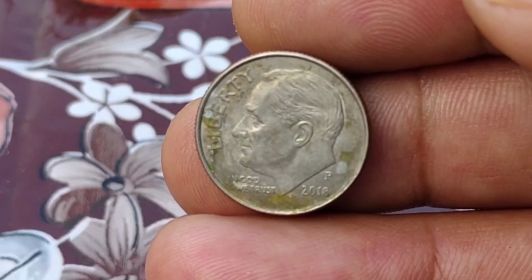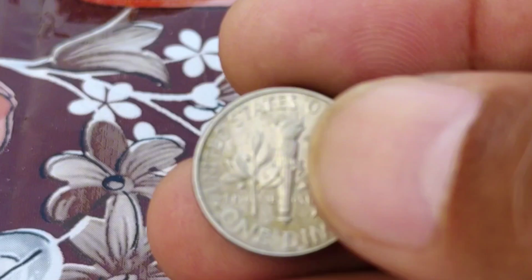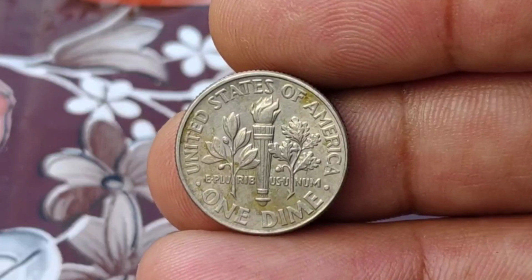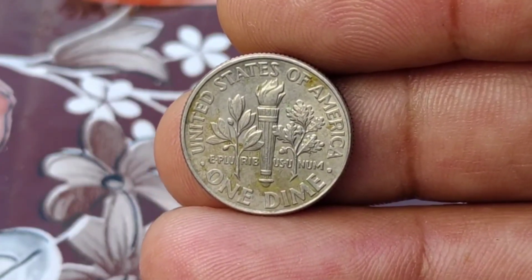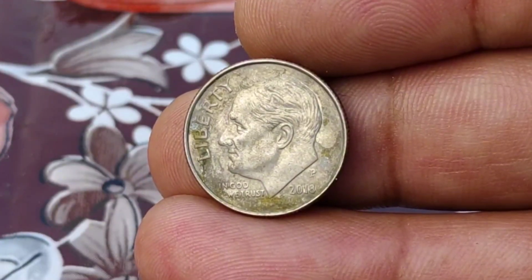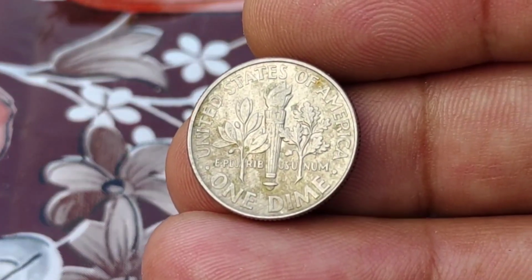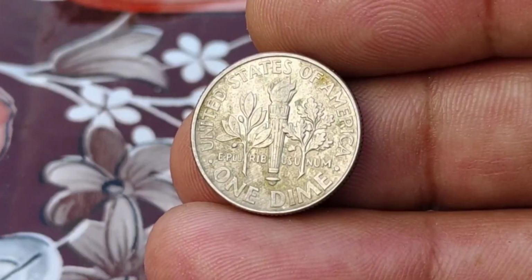So, what's the deal with these yellow spots? They're caused by a chemical reaction between the coin's surface and the environment, often due to improper storage or handling. While this might seem like a defect, certain collectors are drawn to these toned coins because they're unique. The yellow spots can create a distinct visual appeal, adding to the coin's desirability in niche markets. These spots are often found on older coins, but seeing them on a 2018 dime is less common, making it stand out in the collector's world.